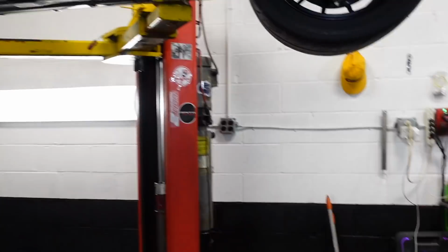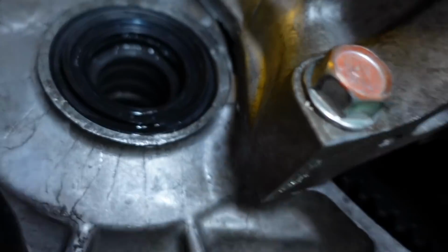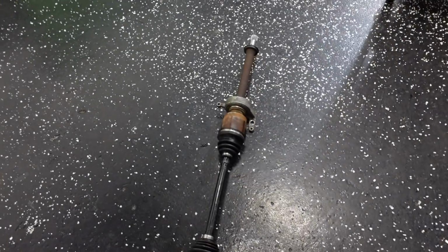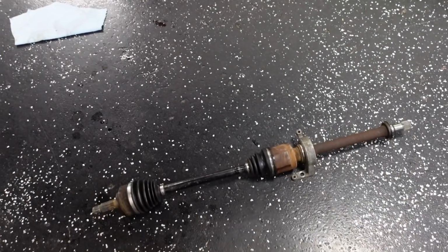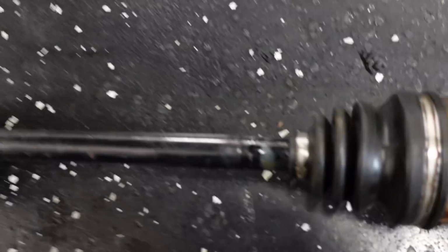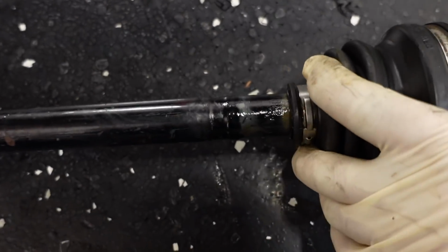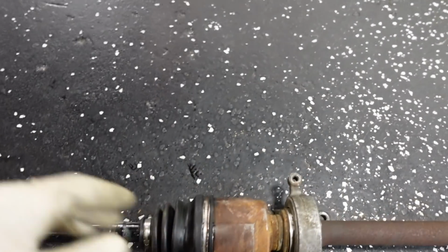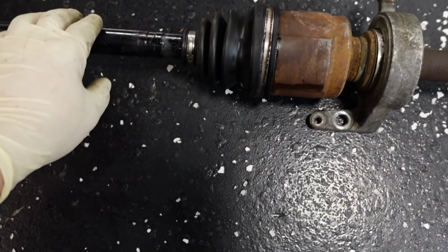Went to pop the axle out. Check why the seal is leaking. It's brand new. I changed the seals on the transmission before we installed it. And I found this guy. We heard something the other day as we were pulling in the car after the test drive. I think this axle popped out.